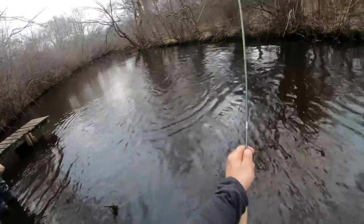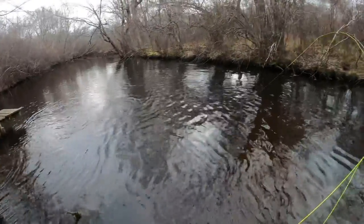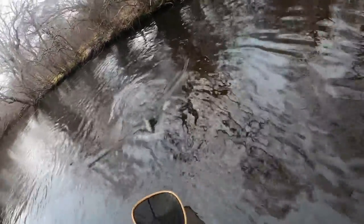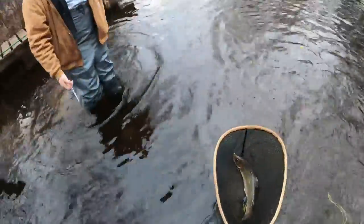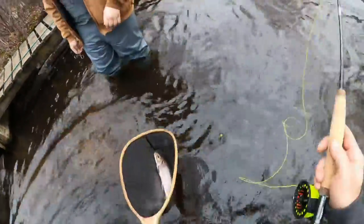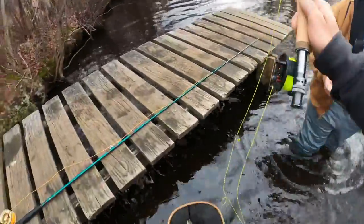He don't want to come in yet. This is a nice fish. Watch the colors on this brook trout. Oh, he's so gorgeous. Oh, gorgeous fish. Oh, let me just get over here. Damn, there's a little twig in the water. Watch this one. Let me just get right here.